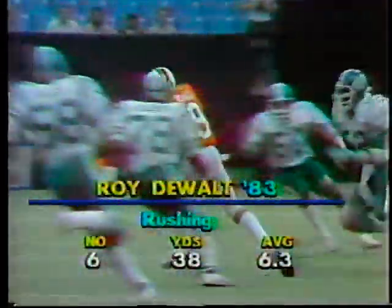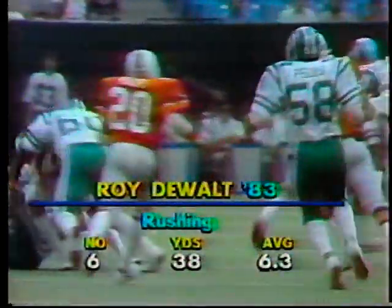4 receivers downfield, and Saskatchewan's in a zone, which means they're going to be able to handle those receivers pretty well, but that's what they can't stop. You let the quarterback out, and he's an excellent runner as it is. Right here, he should hit the deck, but they're going to punish him if he doesn't.